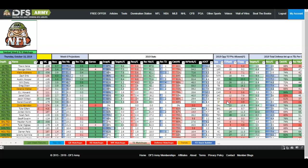I would still say for me, Andrews, Dissly, maybe Hooper, maybe Olsen, maybe a dart throw on a Witten for cheap. But I've already got those guys in mind. I'm going to have a lot of Andrews, a lot of Dissly, a lot of Hooper.